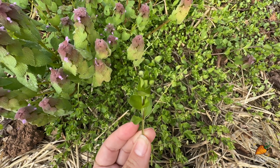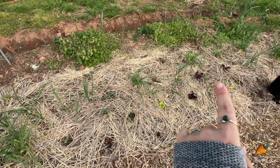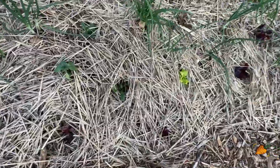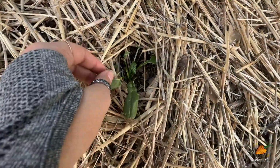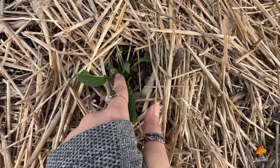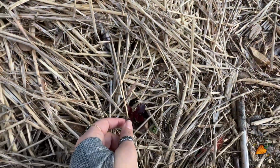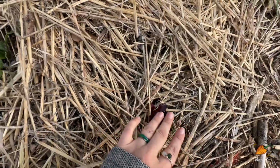Pretty cool. Alright, and here closer to the house are the lettuce starts that I put out. I've got some more spinaches over here that are farther along but being munched on a little bit, and some lettuces that don't seem to be nearly as popular with whatever's doing the munching.